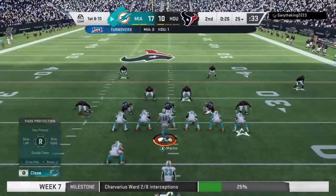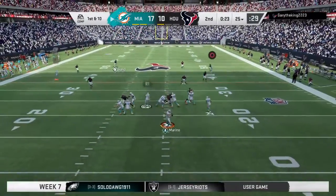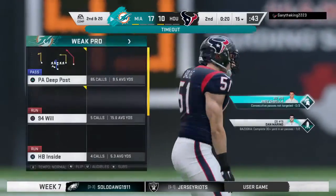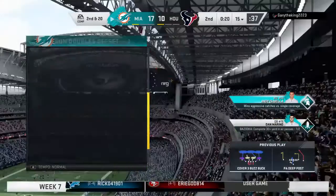The Dolphins at the line ready for their next drive. You've got less than 30 seconds left here in the half. You're well on your own side of the field. What are we doing here, Coach Davis? Well, I'm trying something. Nowhere to escape, and he goes down. The Dolphins going to take their second timeout as the clock will stop with 20 seconds to go in the first half.